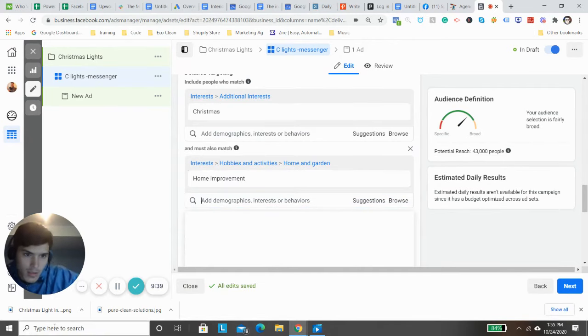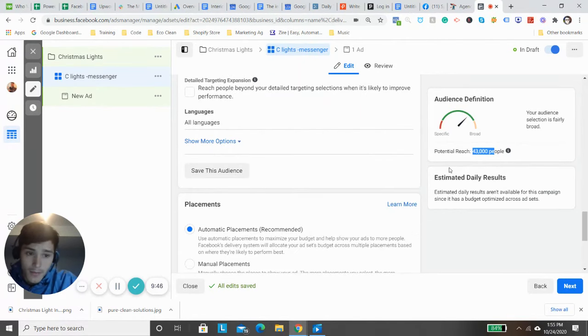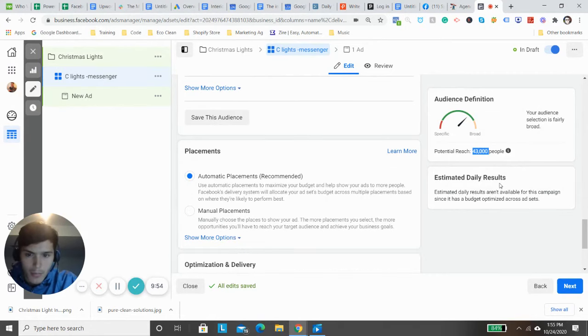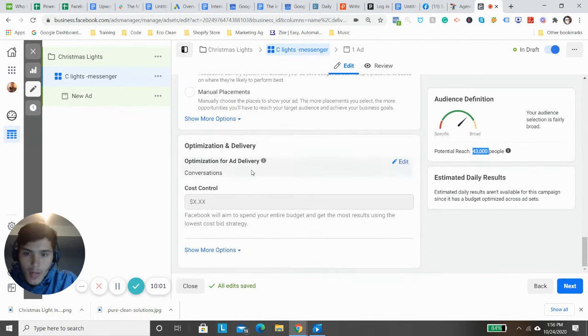And then just in that area, we still have 43,000 people that we can target, and we're going to target them. We only need less than 1%. If just 43 of those people were to pay us to do Christmas lights, that's still $25,000 in potential profit. Automatic placements, that's fine.